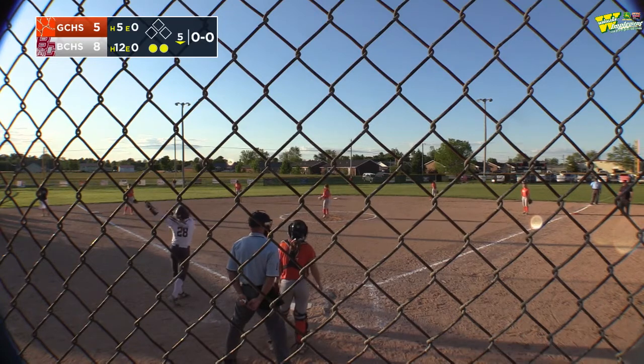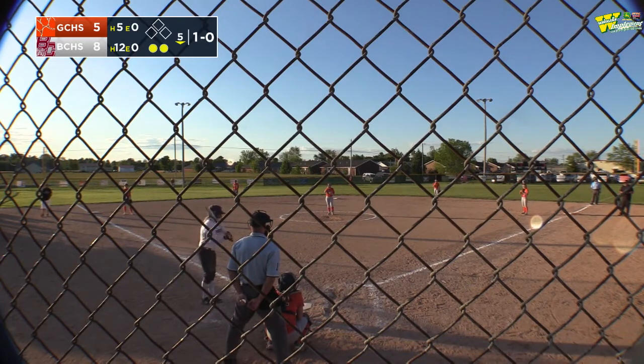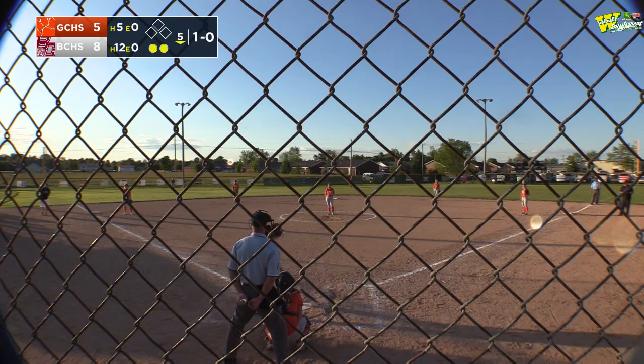Ooh, Morgan took a little peek at the umpire after that pitch. I think she might have thought it was a strike, but he did not show us. I always like to watch the batters on those. They take a little peek.